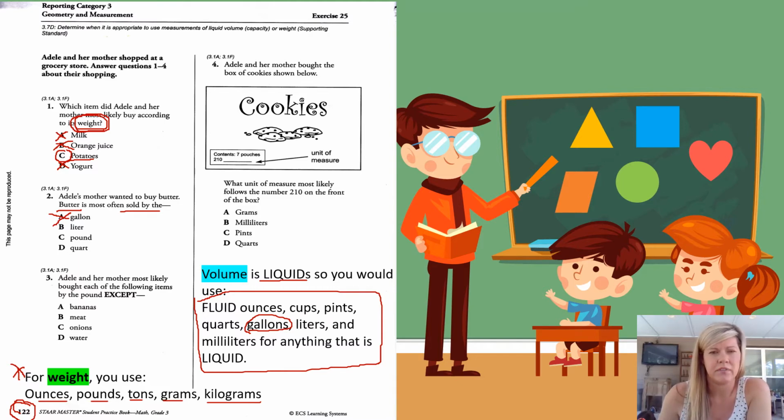Liter. Well, I look over here and I see liters. So that means liters is a measurement for volume. Remember, again, volume is anything that's liquid. So I don't want to measure butter with liters because butter is not a liquid. Pounds.